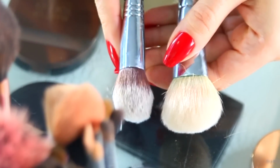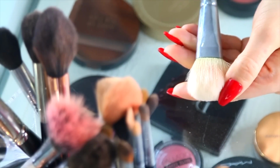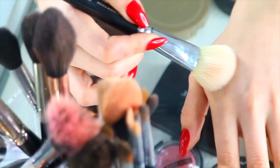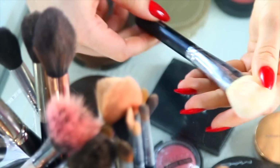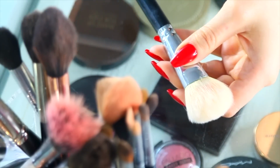The other type of brush is natural hair fibers. These are soft on the skin and they won't exfoliate your skin so easily. They also are porous, so they can suck up the product a little bit. And that's actually why they blend so well. A lot of celebrity makeup artists use these.